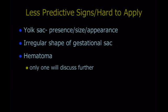Other features that I think are even less predictive, harder to apply, are yolk sac. Yes, you can have a large yolk sac with failed pregnancies, and there are other parameters about the yolk sac that have been evaluated, but in general, they're not totally reliable. Irregular shape of the gestational sac, you can certainly see that with failed pregnancies, but sometimes they're just a little lobular, and I think there's the potential to overcall or be overly worried based on just a slightly irregular gestational sac. So I don't find that as useful unless it's just grossly distorted, and even then I'd want to see some of the other findings that we talked about.